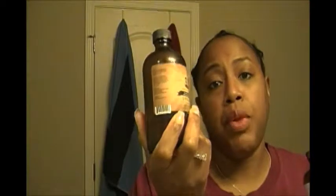This, however, these actually, however, these. This is the Sunny Isle Rosemary Jamaican Black Castor Oil, and this is the extra dark Jamaican Black Castor Oil. These are great, and these are both in the 8 fluid ounces. They usually come in, I think, six or 4 fluid ounces, but these are the 8 ones, and I love purchasing these.